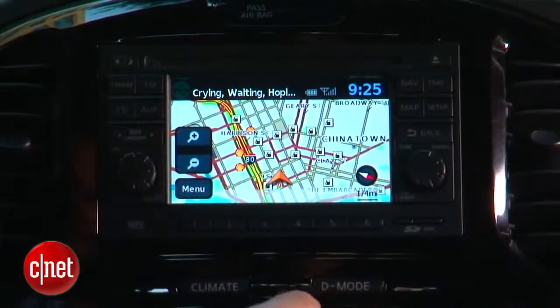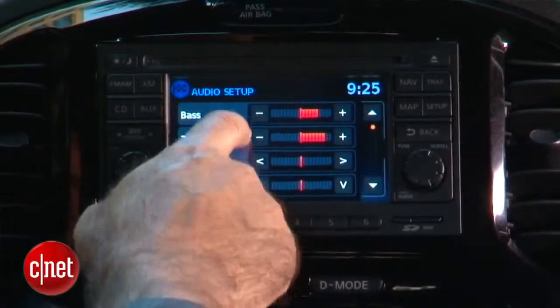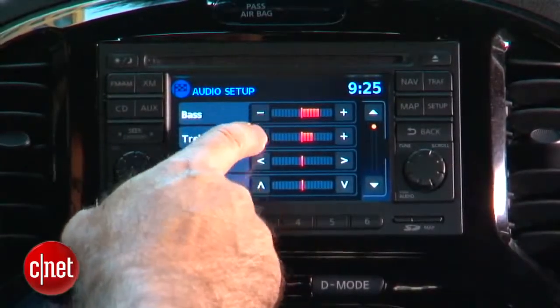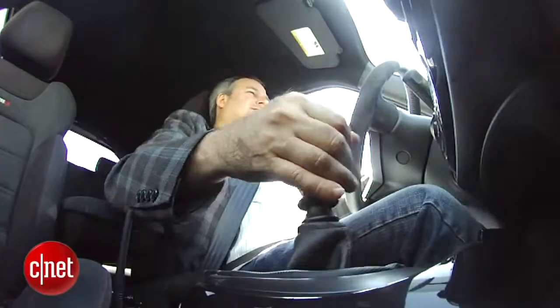We also have a Rockford-Fosgate audio system. That's pretty nice. It's got the regular 6 speakers, then we also have a powered subwoofer. And as you'd expect with Rockford-Fosgate, there's a lot of bass response. It really pumps.